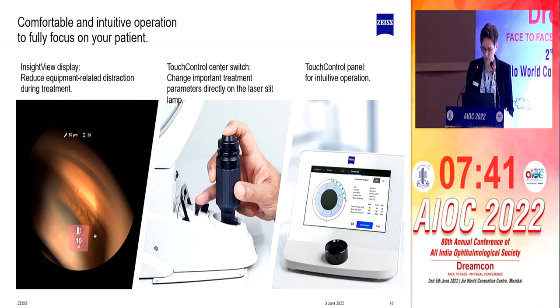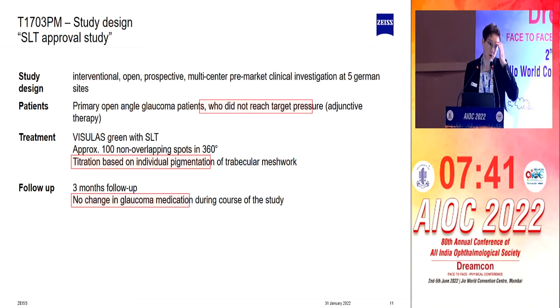But having said this, I would like to present you the study results which we did. The study design was an interventional, open and prospective multi-center clinical study. It was run in 5 different sites in Germany. And we included primary open-angle glaucoma patients who did not reach their target pressure. So unlike the light therapy, which was just presented, this was an adjunctive therapy. People were under medications. Other than that, we applied a standard protocol, so it was 100 non-overlapping spots around 360 degrees. And I just said the titration was based on the individual pigmentation of the trabecular meshwork.